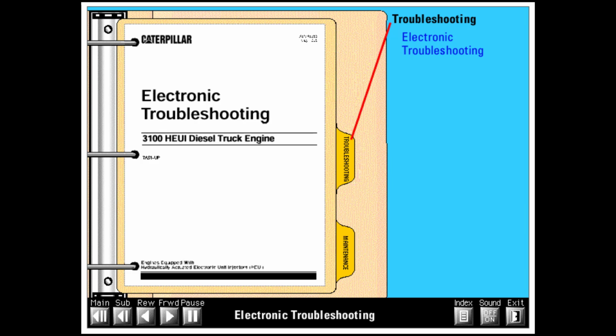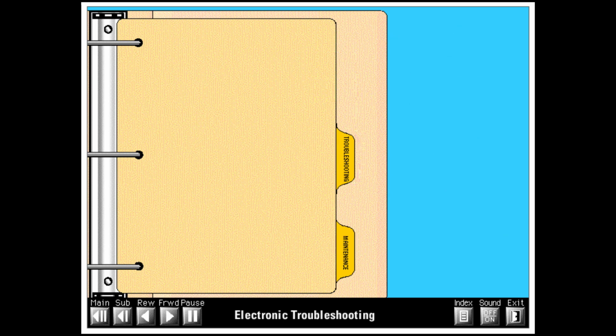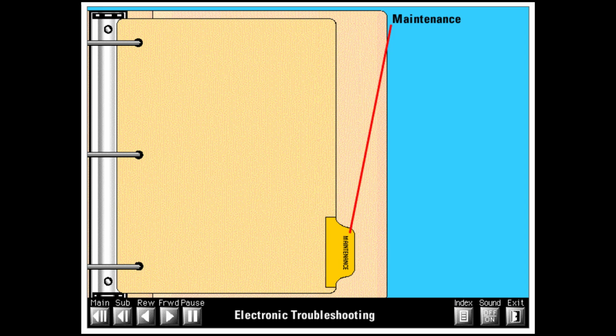The Troubleshooting module contains all of the information for troubleshooting electronic engines. Topics that are covered are troubleshooting, electronic system overview, programming parameters, troubleshooting without a diagnostic code, troubleshooting with a diagnostic code, and a diagnostic code list. In the Operation and Maintenance Guide, you will find maintenance information that is primarily intended for the operator or owner.